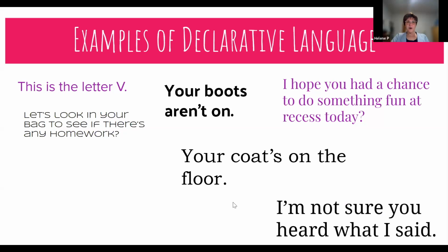Instead of saying pick up your coat, you could say, oh, your coat's on the floor, and then wait. It's the wait time that's really, really important, because kids really need time to process your words and then formulate a response of how am I going to respond to this.